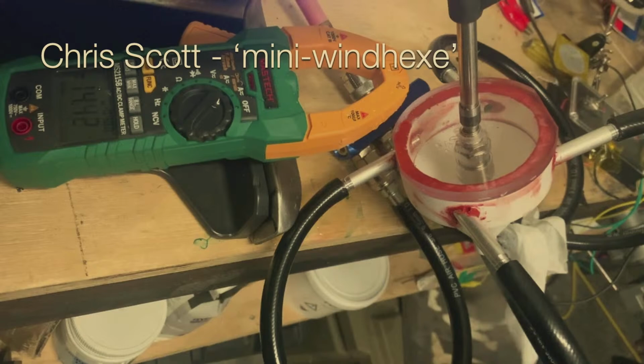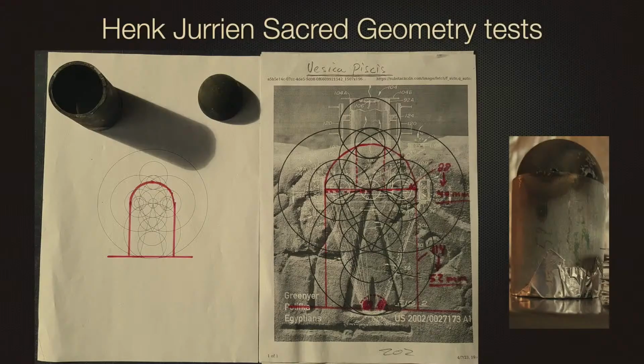So next up are the tests of Henk Jurien. And as I said in the last presentation on the subject, he took the sacred geometry structure and developed a very simple cone and a half sphere and a cylinder to match with the geometry. Okay, and this one's quite a good guide, this image, which you can get off remoteview.icu, where you have both the Sothic triangle and the Frank Polivka Windhexe overlaid, so you can design it.